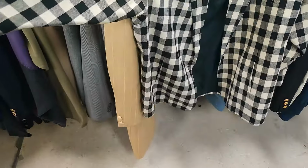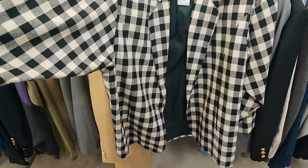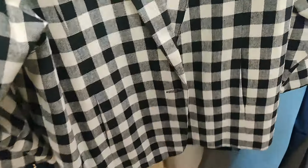Then I saw this marvelous blazer. I mean, come on now, gingham. This is beautiful, cream and black. This is vintage, thrifted dollars, and of course I was going to get it. This is actually a woman's jacket that got stranded in the men's section.